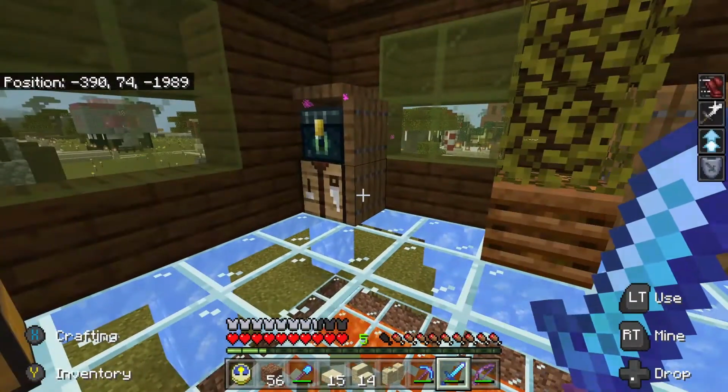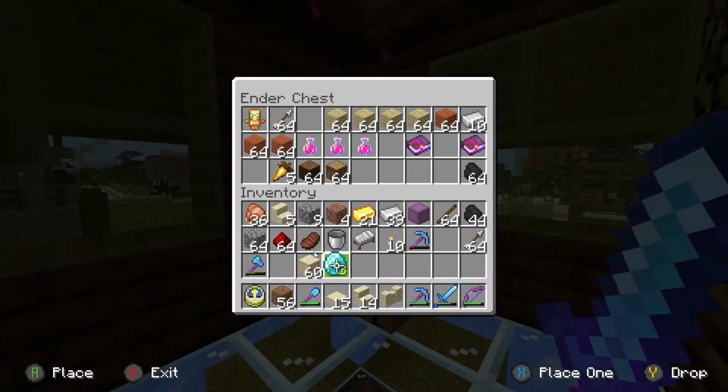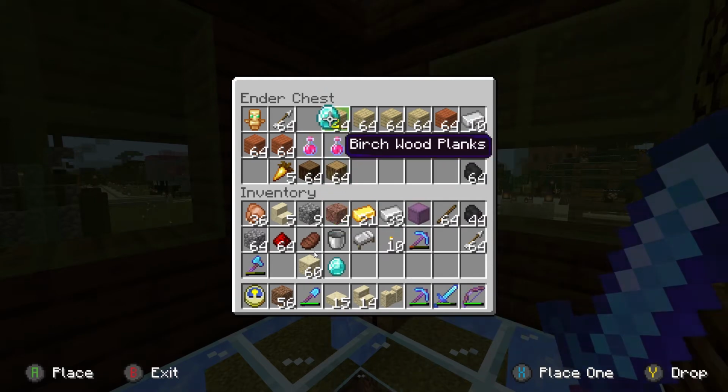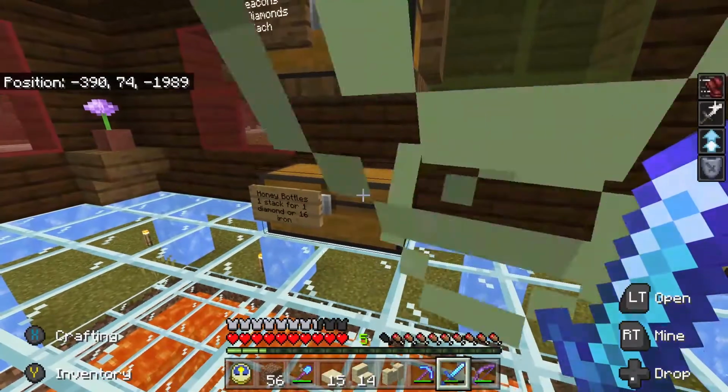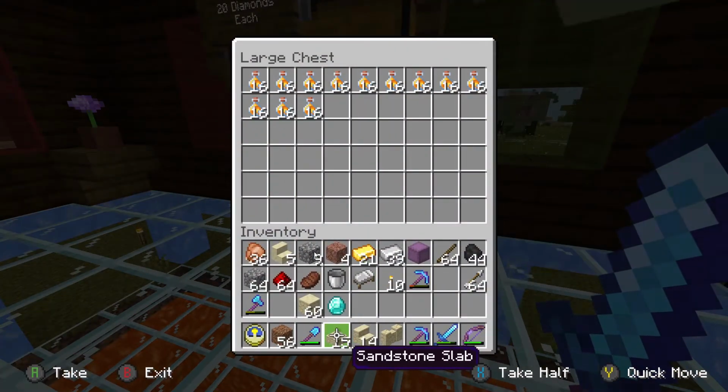One stack for one. I want some honey. Hold on. One stack for one diamond. Let's take out a diamond. This is not supposed to be another shopping trip, but one stack for one diamond. Yep, there we go.